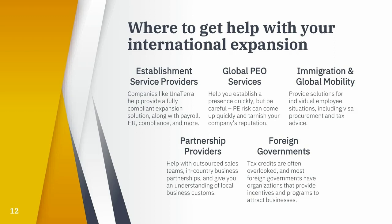Establishment service providers like Unitera. We do the fully compliant solutions. That's either registering a full legal entity, like a subsidiary or a branch, or just doing that payroll registration. Again, helpful people to talk to. We're always happy to jump on the phone for half an hour to an hour to understand what your circumstances are, and then point you toward the right solution. Global PEO services, again, can help you establish a presence quickly, but careful for that PE risk. Ask the right questions when you're taking meetings with them.